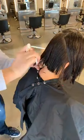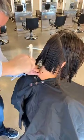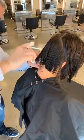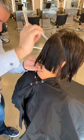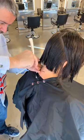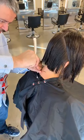So I'm rotating the hair around a little as I'm collapsing the hair into the back. Fine teeth off the comb, and just collapsing that hair in.